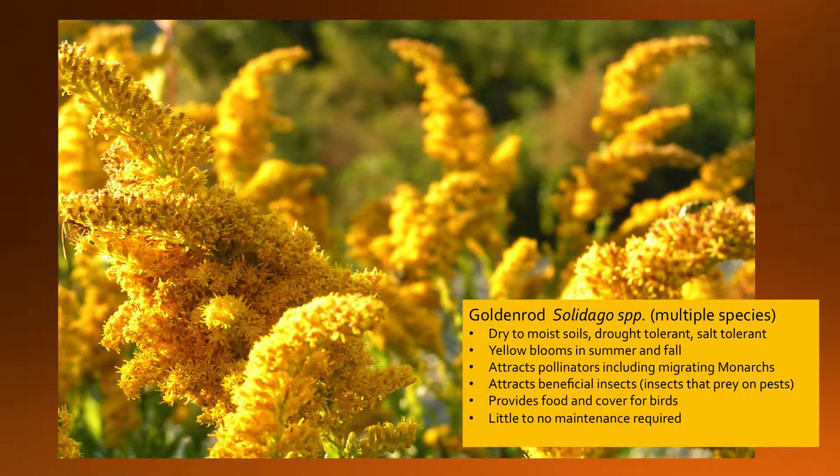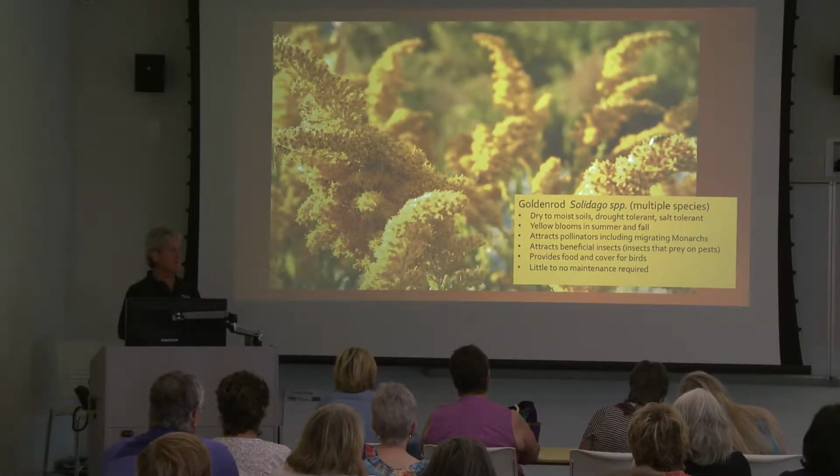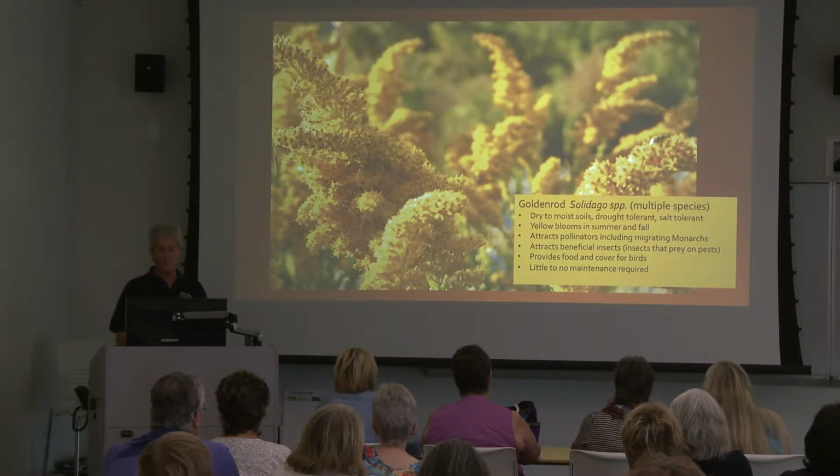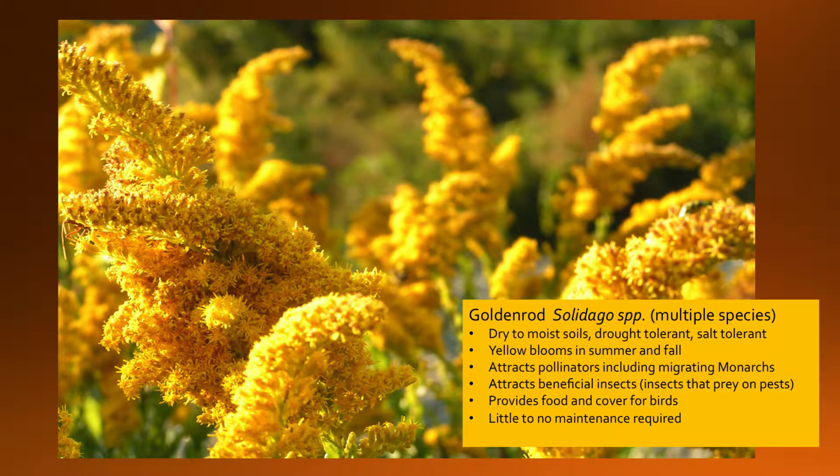Goldenrod. Goldenrod's a great plant. I think everybody knows by now that it's not an allergen. That used to be the big word, that goldenrod's making my allergies act up. It's not really goldenrod. Goldenrod's just a marvelous plant. I mean, what other plant is just covered in clusters of yellow flowers in the fall? And it's tolerant of dry to moist soils. It's very drought tolerant, very salt tolerant, wind tolerant. In other words, Outer Banks tolerant.